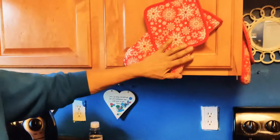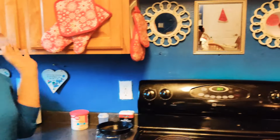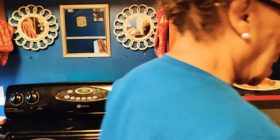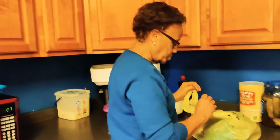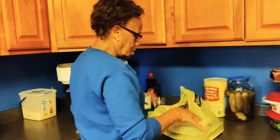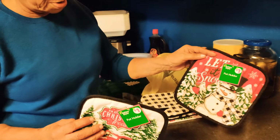And my little, what you call these? Your oven mitts? Y'all know I'm talking about oven mitts, but I do have some new ones for Christmas. I haven't put them up yet because I think it's too early to put them up, but I'm going to put them up just before Christmas because I don't want to use them right now and get them dirty. But these here will be hung up.